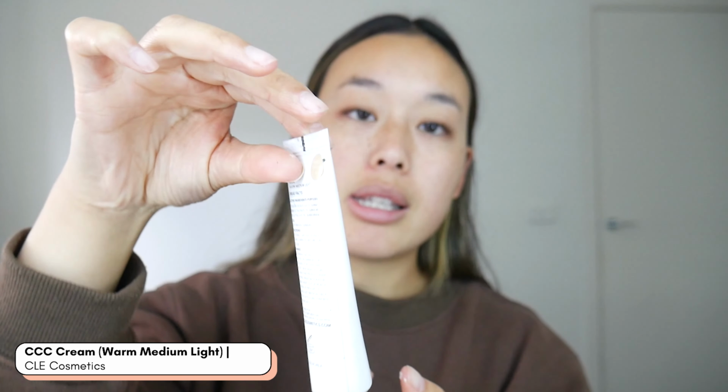I obviously didn't close my CC cream properly before I came back. Yuck. Okay, tip. If you go anywhere, make sure all your toiletries and your makeup is closed properly. I'm gonna start off with my base using the CLE CC cream in warm medium light. When I'm a little bit lighter, I'm usually warm light. This happened to be the perfect match for me while I was in Europe, which was great, so that I didn't have to bring two and I didn't have to mix.